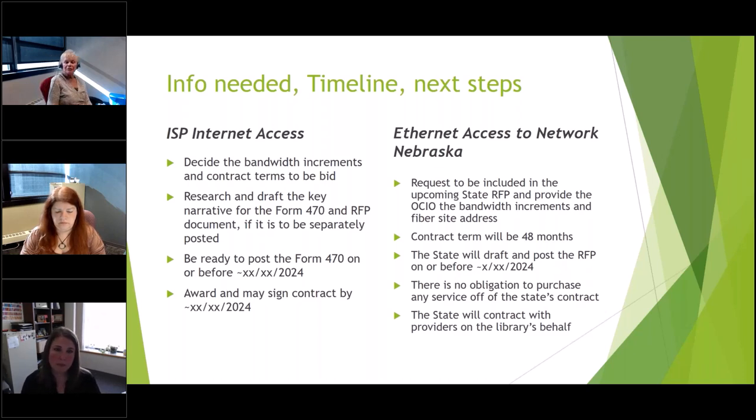So for the ISP with the library lead, you need to decide what bandwidth increments are in your contract terms to be bid, or in your RFP to be bid. And that's already included in the appendix for the RFP. These are just recommendations. I think when you decide you're going to complete the RFP, I would visit with Sam about that. He may have some additional information for you about what to choose for that.